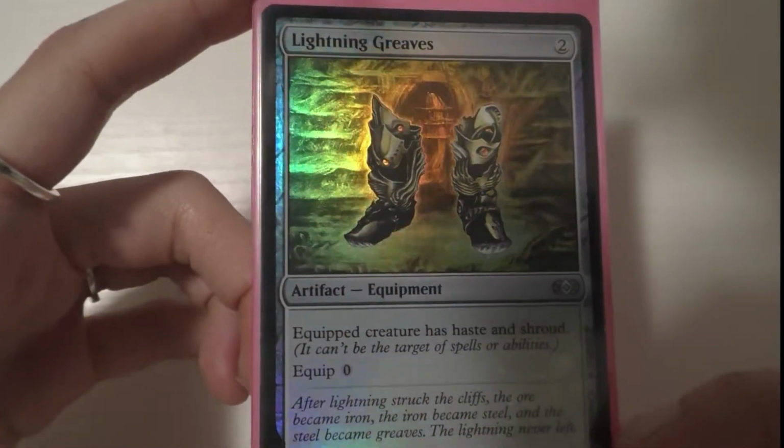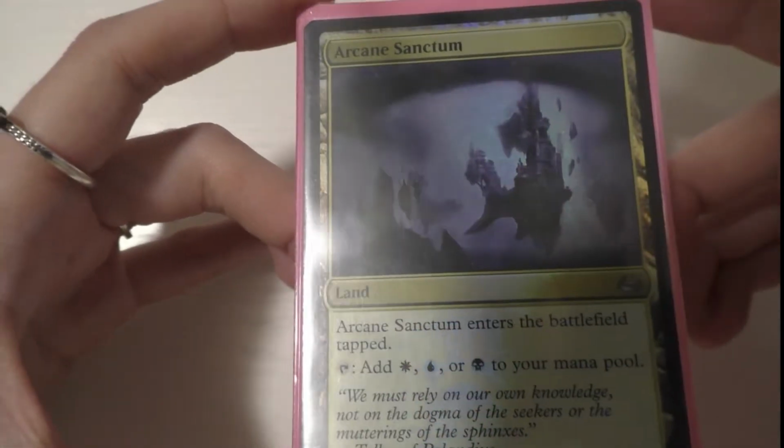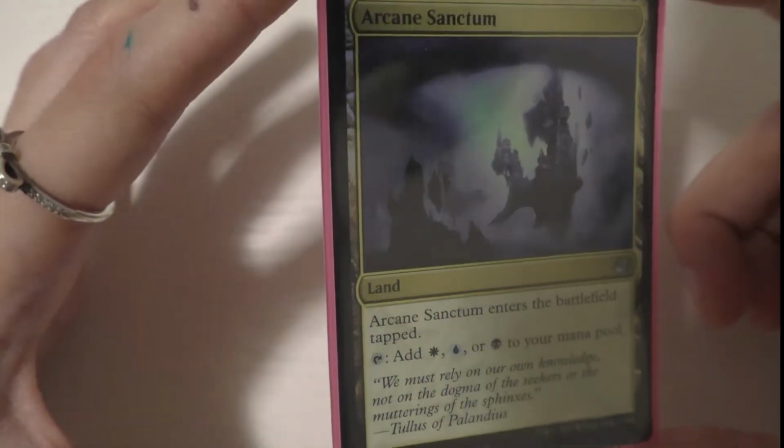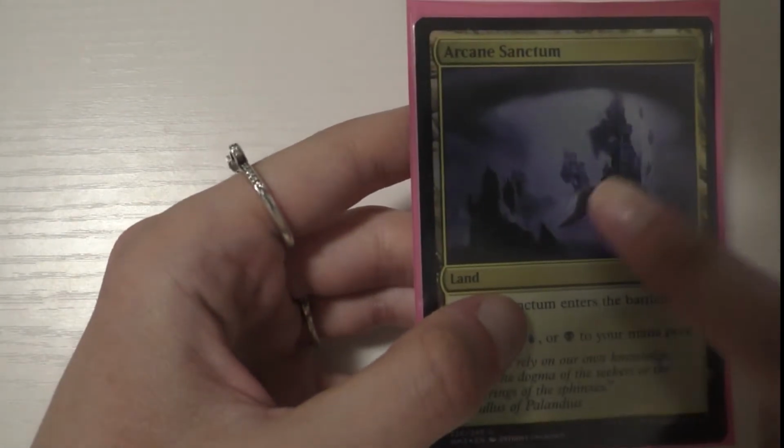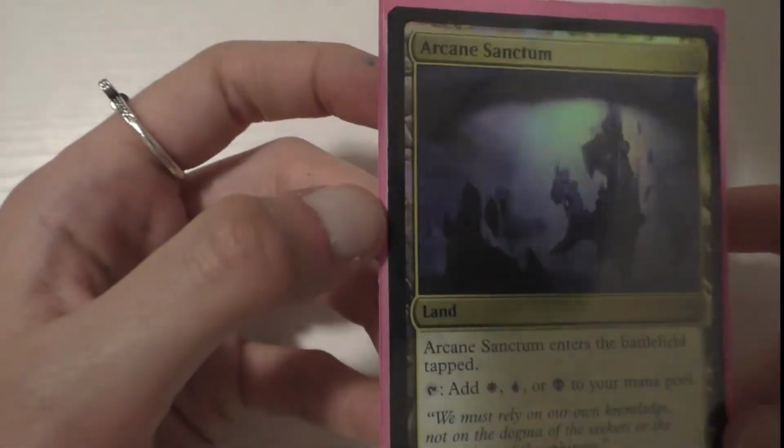Let's talk about Alela. So I got another Lightning Greaves. Pretty basic. I got an Arcane Sanctum. Love the Tri-Lands, and I really love this card. The color here is so unique. It's this really pretty gray, purple, blue. I just really love this art a lot.